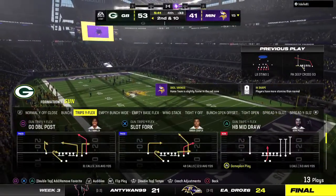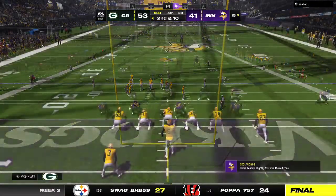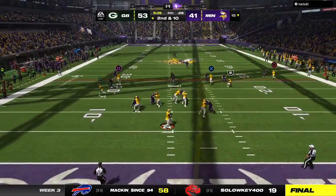So they're behind schedule on down and distance. I think they were hoping to get it to him. He could make a man or two miss, but that window closed quickly. Come on. Hey. Back to throw now on second and 10.